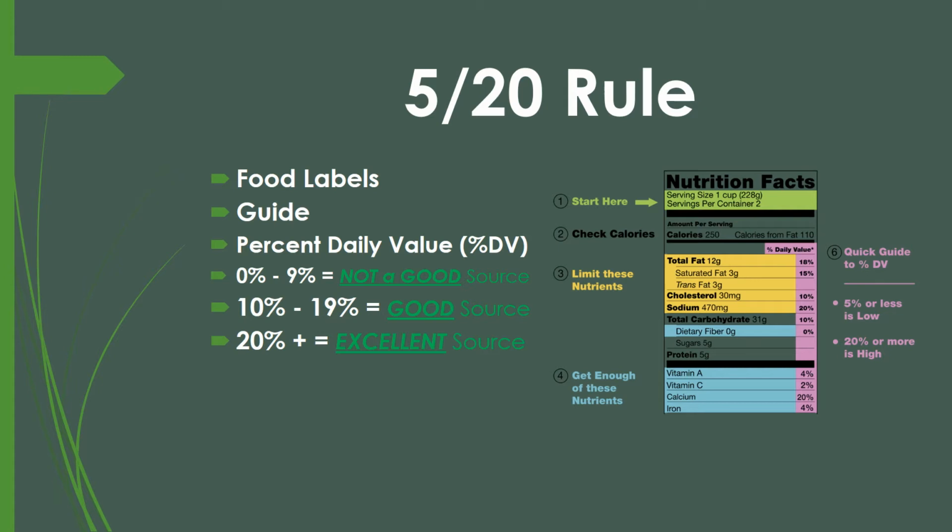Now, when we talk about the 5-20 rule, specifically, we're talking about percent daily value, abbreviated percent DV. Now at this time, let's shift our focus over to our sample food label, which you can clearly see is divided into three main parts: purple, yellow, and blue. So let's go part by part by part. So first up is the percent daily value column, which is the purple colored portion, right?